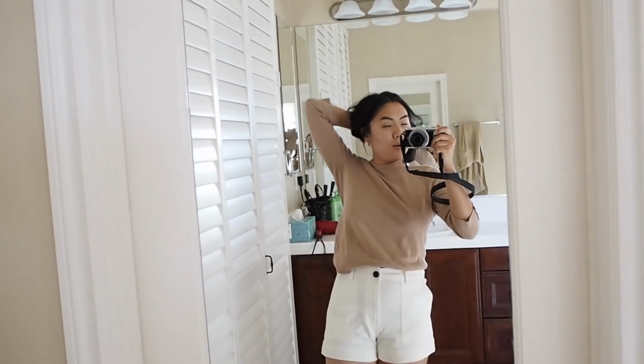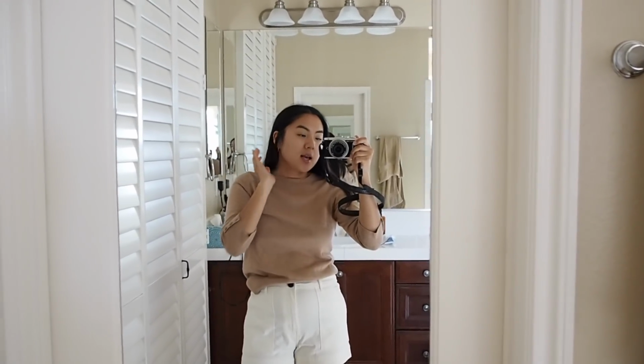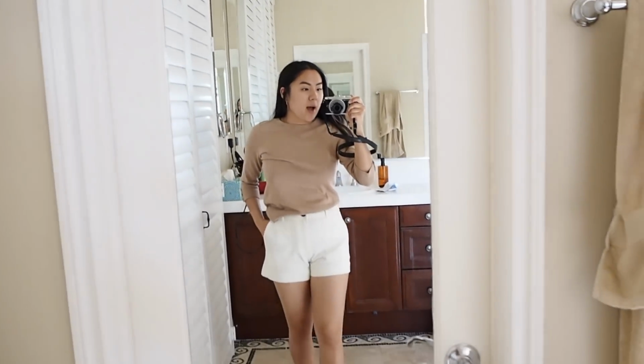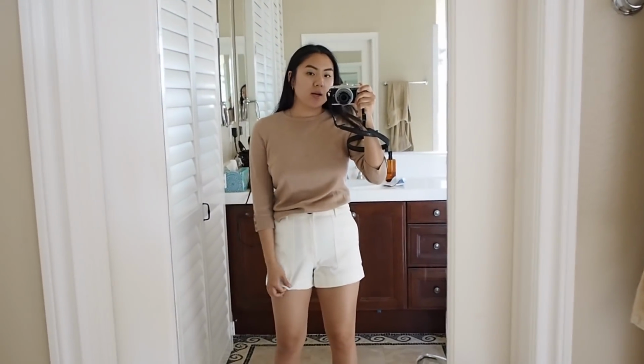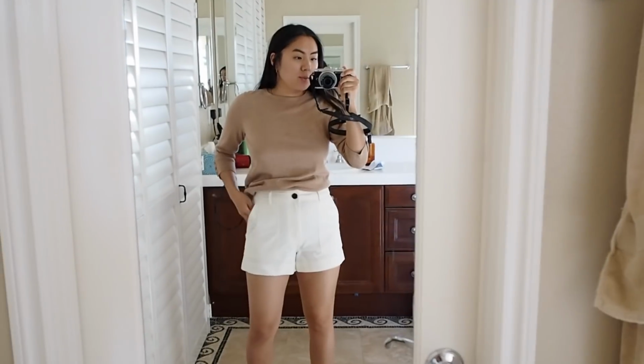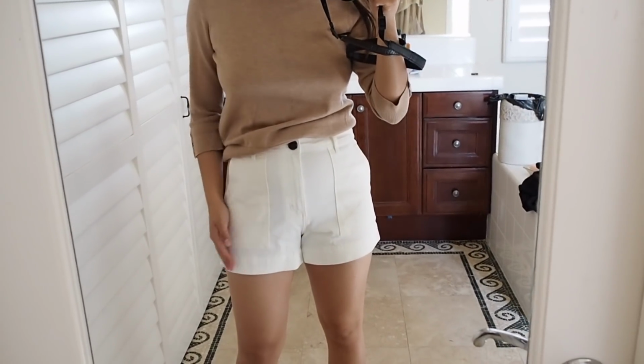Back home now, and I actually got a facial from Sephora, so all my makeup is kind of rubbed off. But I just thought I would show you guys all the items that I got from H&M. So this is just one of my own sweaters, and then I paired it with these H&M shorts that I ended up purchasing. I am so happy with these shorts, you guys.